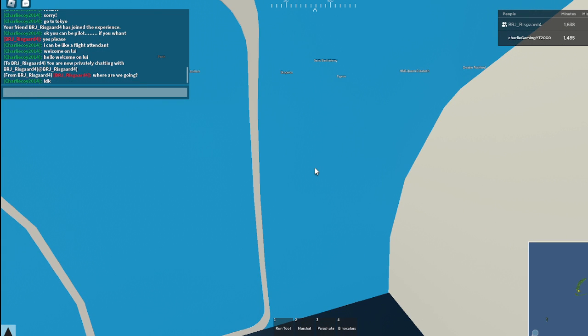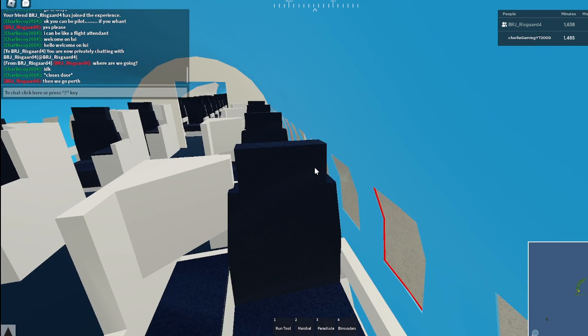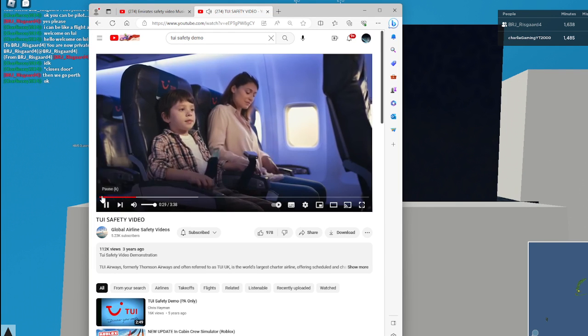Hello and welcome to your flight with TUI. Whether it's your first flight or your 50th, do take a moment to look and listen as we talk you through the magic of flying. Please keep your seatbelt fastened whenever the seatbelt sign is illuminated. Putting your seatbelt on is easy.